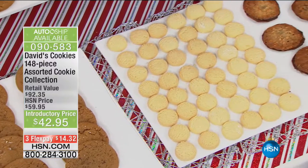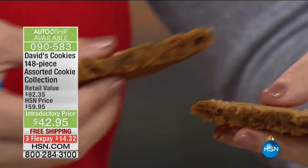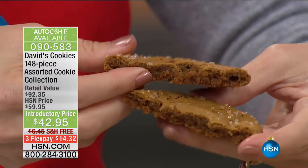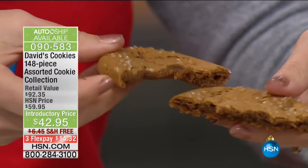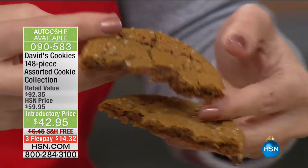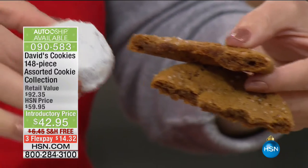I can't wait. I may have to order these cookies. Oh my goodness. I know, and I will tell you on this, too, because you got in on the other one before it sold out. We are down to final quantities now on this, too. But can you believe all these cookies? Oh, my goodness. You know, I may never bake again. For sure. Yeah, and how nice to not have to clean up the kitchen. Exactly. There you go.